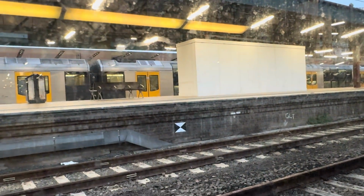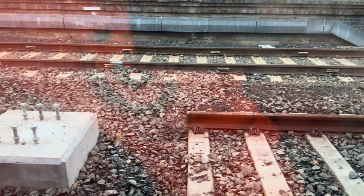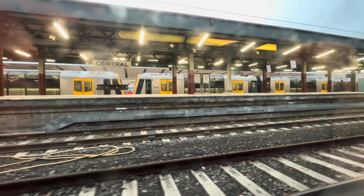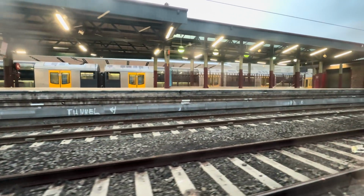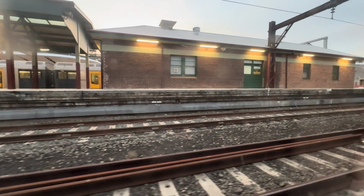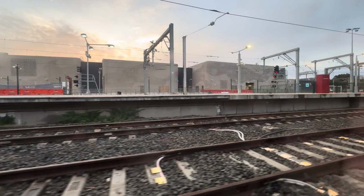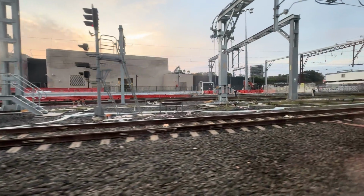So the window is dirty as man. So that middle road between platforms 9 and 10 has been out of use for some time.